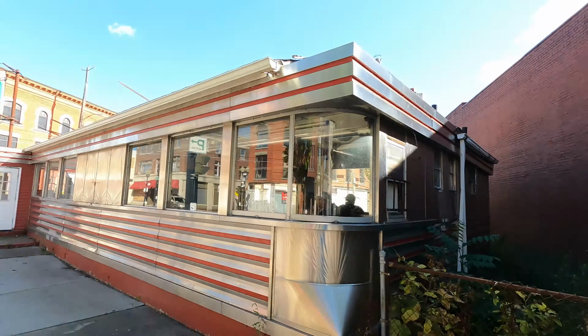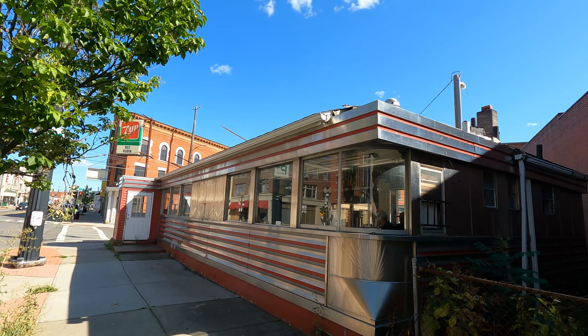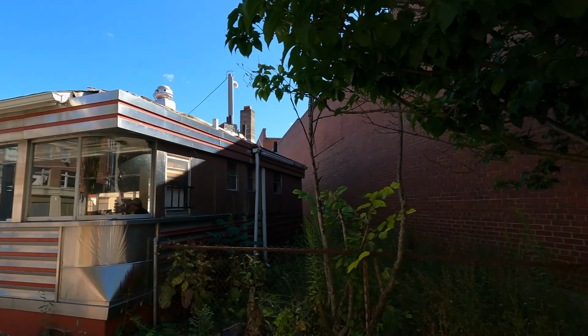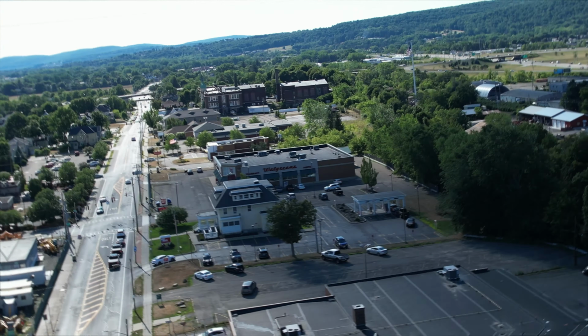See if I can get you a little bit better of an angle. It doesn't look quite as iconic or historic, in my opinion, without the sign on the roof, so that's kind of sad.